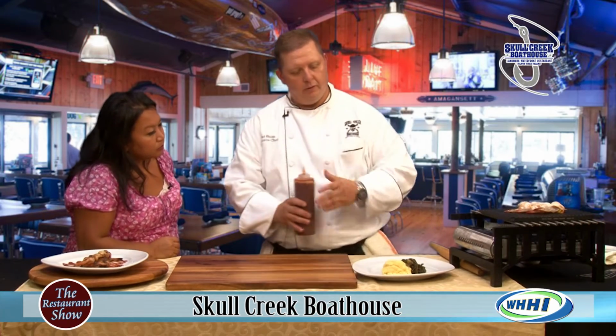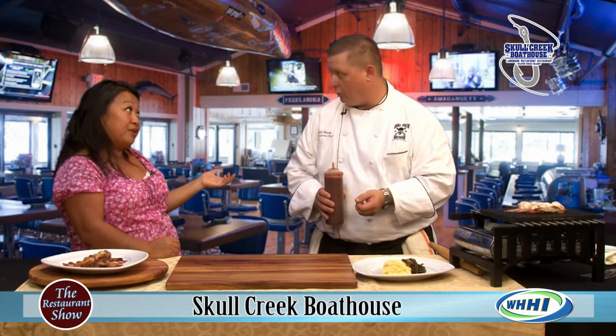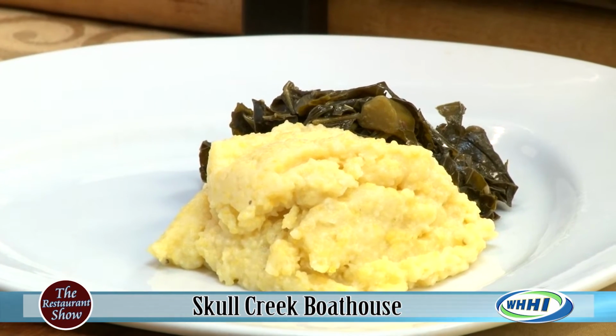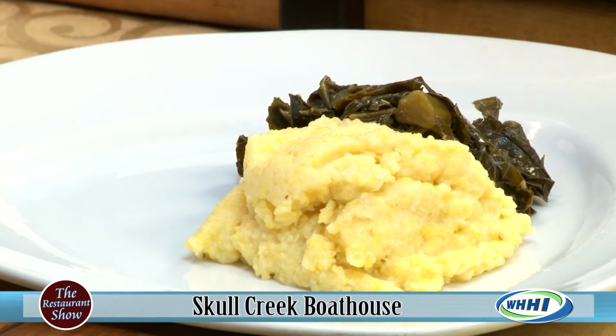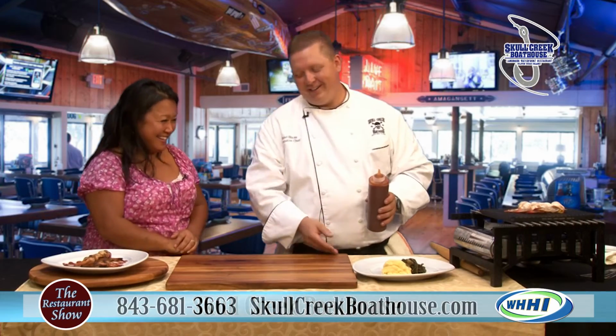This is the dinner, and what we do is our Adluh grits. Okay, which is also very local. Right. And then, of course, collards, which are very indigenous to us. So we cook our collards now with good old ham hocks. Yep, and I love that. Get a good southern dish going.